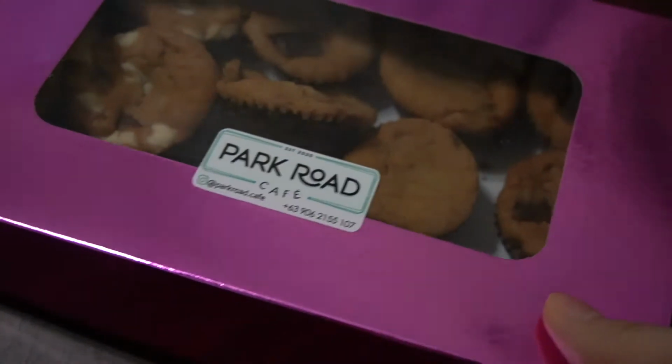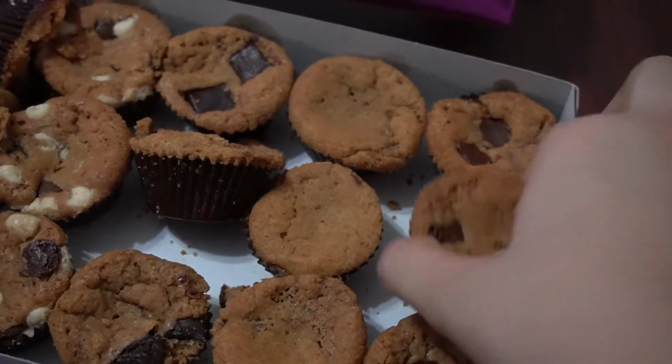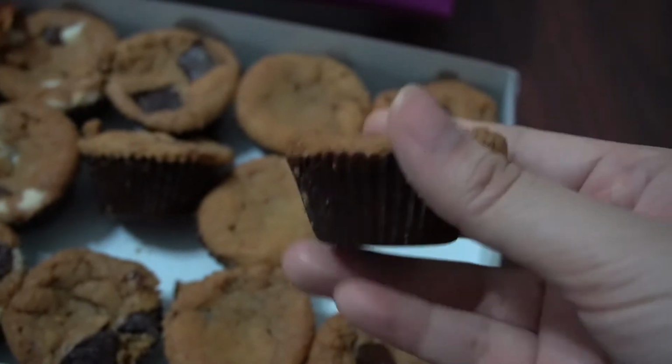So with the 5 different chocolate chip cookies here, they're varying in size, so let's start with the smallest one. This small one is actually called the cookie cup. It's the cookie cup of Park Road Cafe. And as you can see in the box, there are many different flavors. It's not only one. This one that I'm holding is a chocolate chip original. So let's try it first before I tell you about the other flavors of this cookie cup. Let's try this.